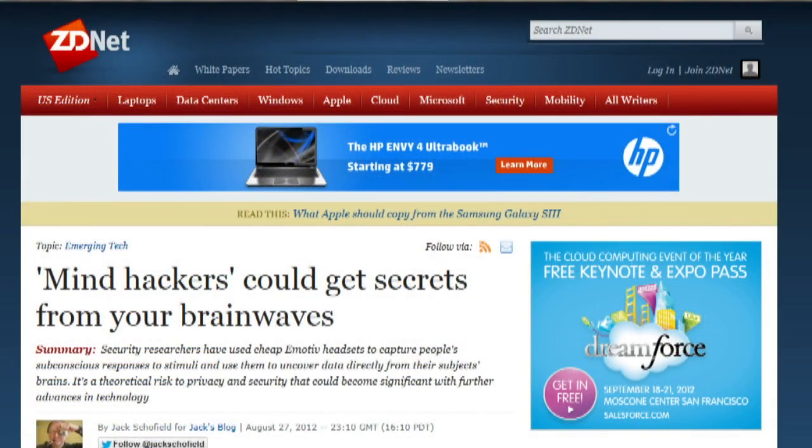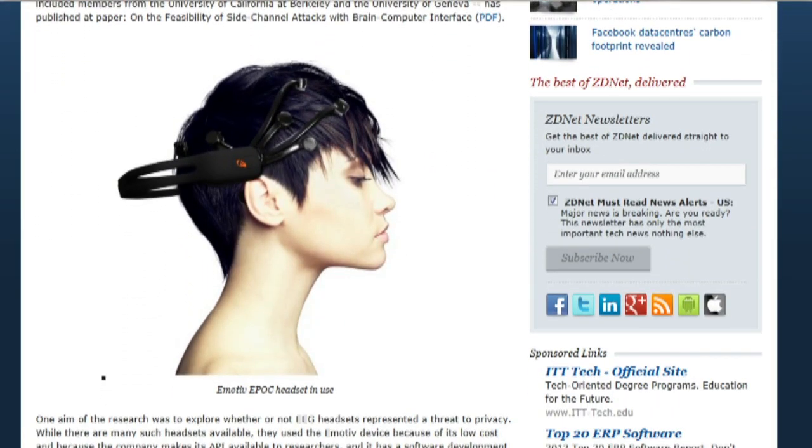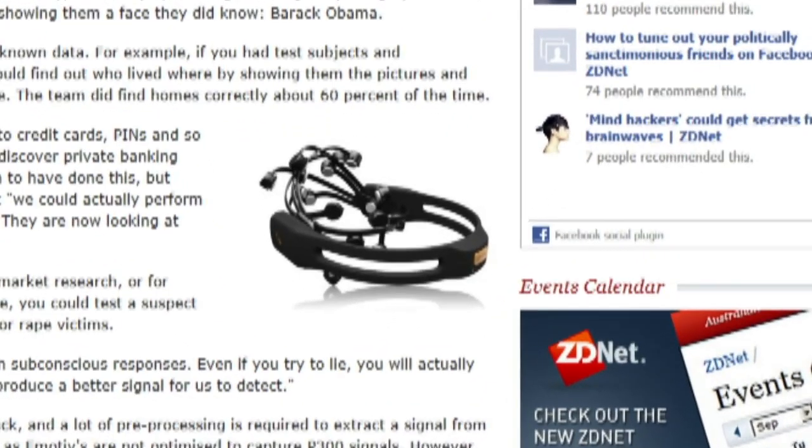Randomizer. Mind hackers are after your brain waves. Security researchers have used emotive headsets to capture people's subconscious responses to stimuli and use them to uncover data directly from the subject's brains. And they say it's a theoretical risk to privacy in the future. The idea is that you'd be seeing images while this helmet is on, and then your PIN number will come out, or PIN. I know that's redundant. When your PIN comes out.